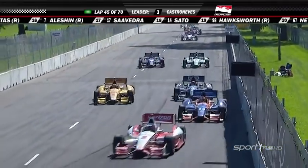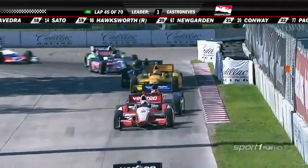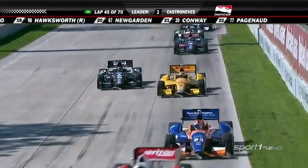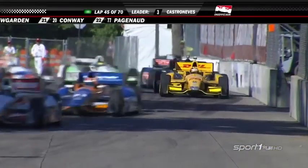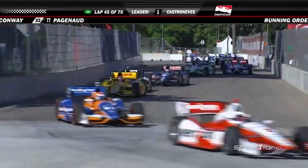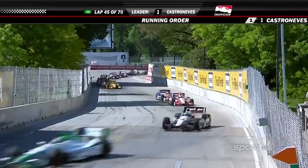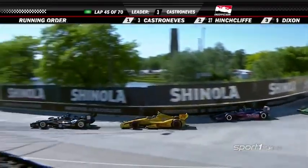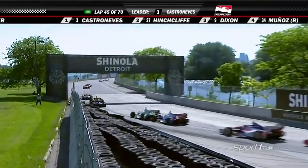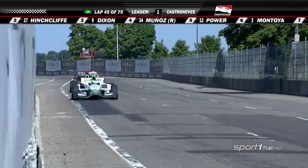There comes Hunter-Reay down the inside. Ray, Tony Kanaan, Graham Rahal with a move back there. And Tony Kanaan's coming back. No, he decides not to. This is when you're driving so hard, just trying to get the power down to the ground. There's Tony Kanaan, says, I will surprise you. Graham Rahal is now going to have a look at Ryan Hunter-Reay. Ryan Hunter-Reay does not seem to be able to get the power down very well.